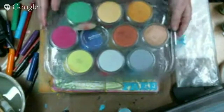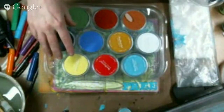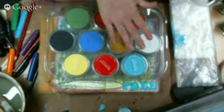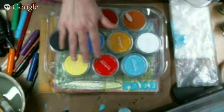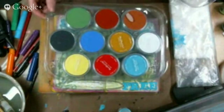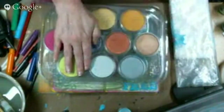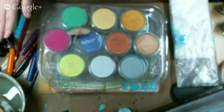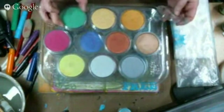So if you can buy a set, the first set I got was part of this. It had the red, the blue, the black, the yellow. And then this is the new metallic set right here, which is absolutely beautiful. And I've slowly been adding to them. But these trays are really nice.